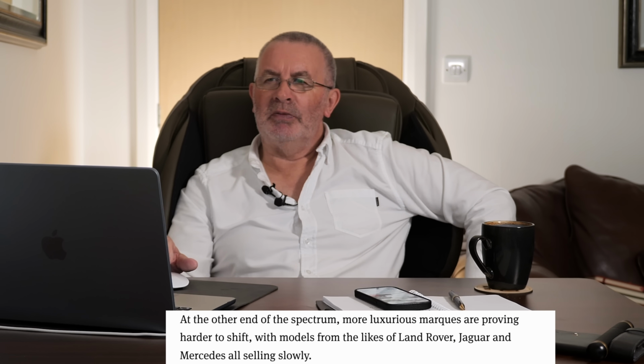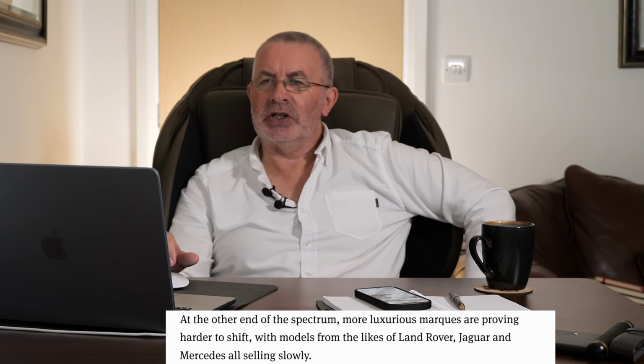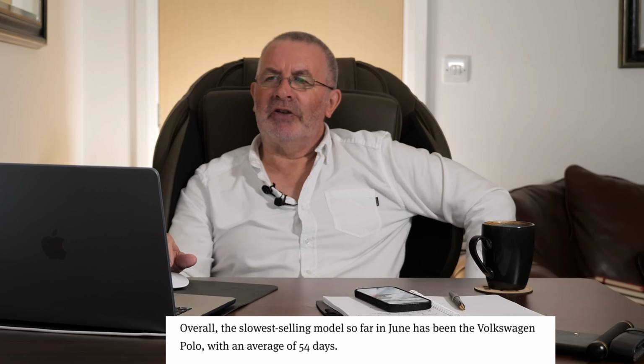At the other end of the spectrum, more luxurious marques are proving harder to shift, with models from the likes of Land Rover, Jaguar and Mercedes all selling slowly. Overall, the slowest selling model so far in June has been the Volkswagen Polo.